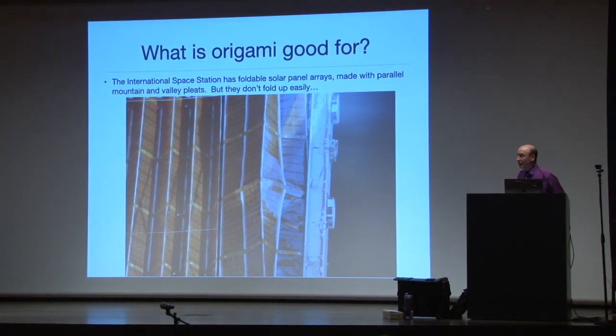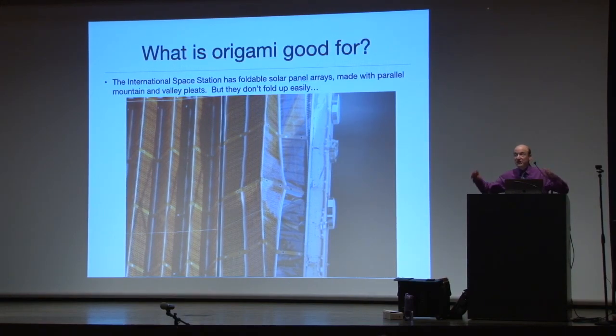The International Space Station has these big solar panel arrays, and every once in a while they want to collapse them. So they use origami. They're folded up with parallel pleats that go mountain, valley, mountain, valley. When they were brought up into outer space, probably on a space shuttle, they were all folded up so they would fit in the cargo bay. Then they attached them to whatever piece of the station they had at the time, and these rods, like you're seeing the ends of, would expand and unfurl the solar panel.